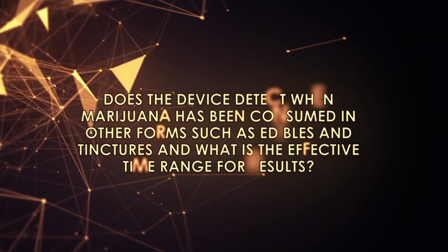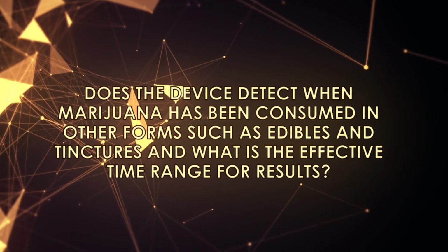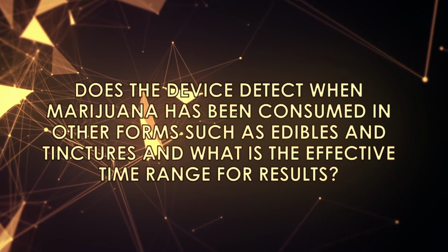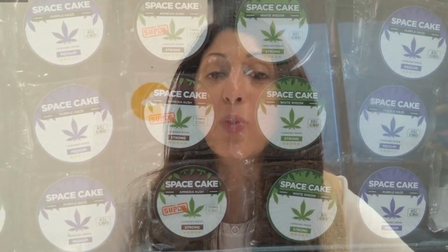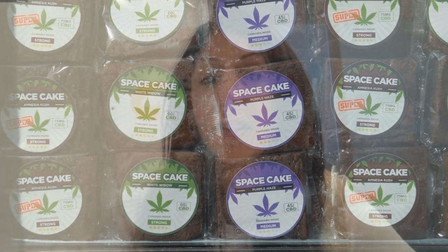Does the device detect when marijuana has been consumed in other forms, such as edibles and tinctures? And what is the effective time range for results? So we definitely consider smoking akin to vaping. Now, we do detect for edibles, and we are going to be doing a larger study to define the detection window. Small studies have been conducted, and we've proven that our breathalyzer does detect for edibles.